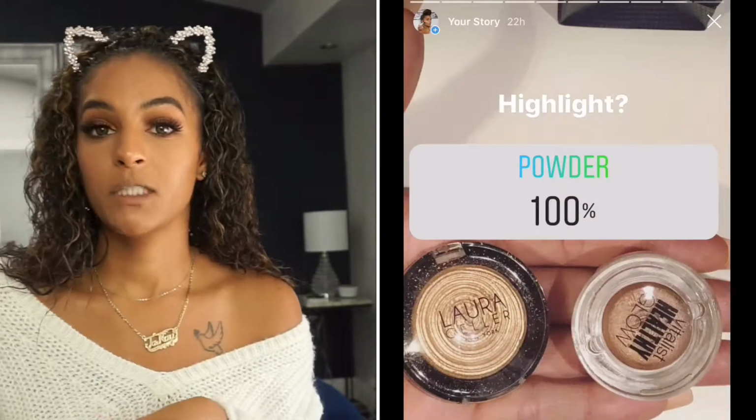Yeah, so moving on, highlight. I asked you guys if you wanted me to do a powder highlight, which was the Laura Geller, or a cream highlight, which was a CoverGirl one that I had that I did not ever use. I was kind of interested in using it, but of course you guys picked the powder. So I'm going to be using Gilded Honey in the Laura Geller highlight. It's a little mini, and I'm just going to pop that on for highlight.